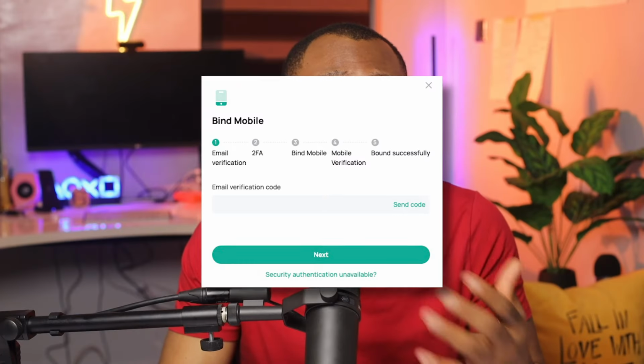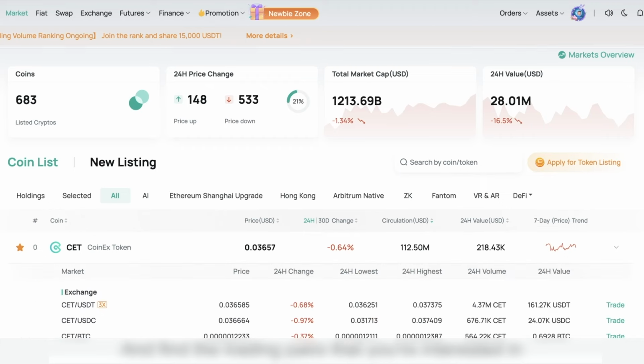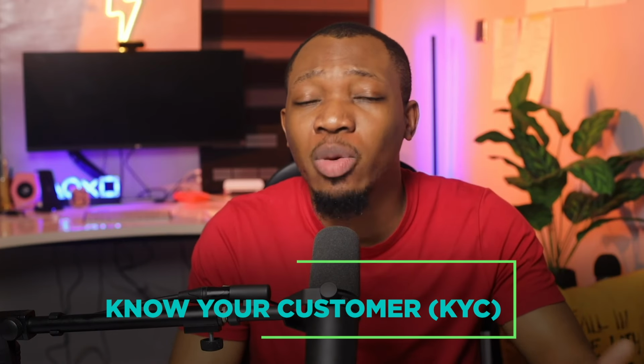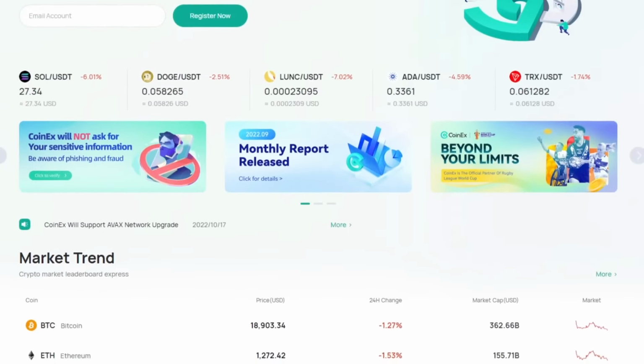And definitely for your password, you want to use a mix of upper and lower case letters just to keep your account more secure. Once you've entered your details, Coinex is going to send you a verification email, which after you verify, you can then log into your account and start your KYC. KYC is very important on Coinex, and this is basically to ensure security both on their end and on yours, and also to know you as a customer.